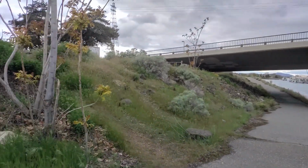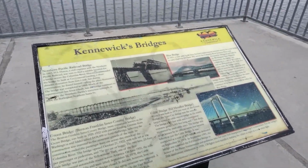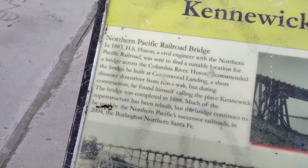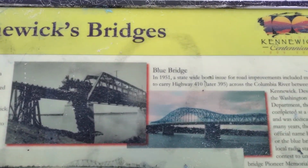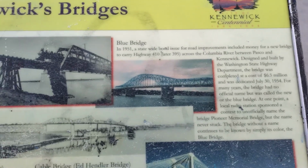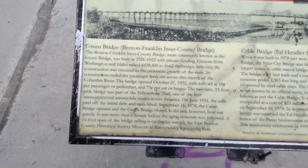Okay, here we go. On October 21st, 1922, the bridge was commissioned. It was dedicated. The structure spans the Columbia River between Pasco and Franklin County and Kennewick and Benton County. It carries the Inland Empire Highway, one of Washington's main cross-state highways, across the river.